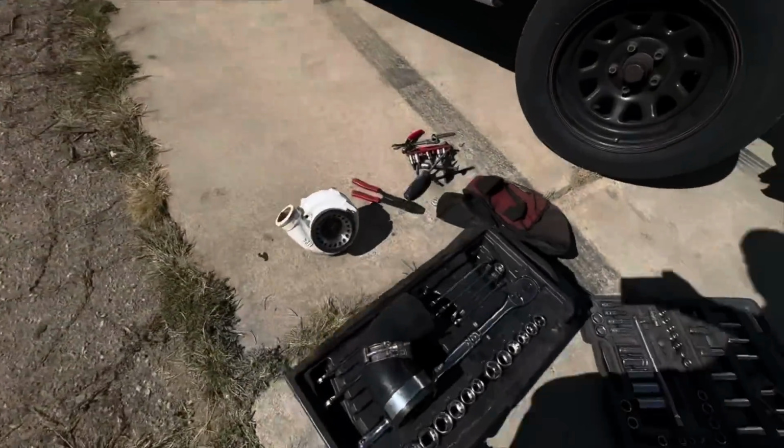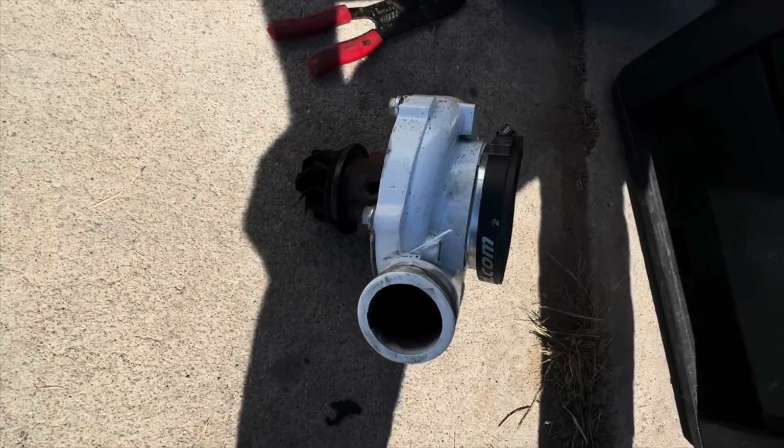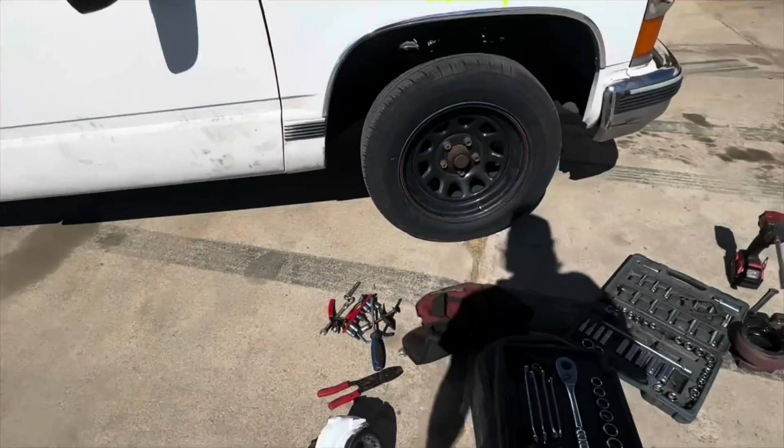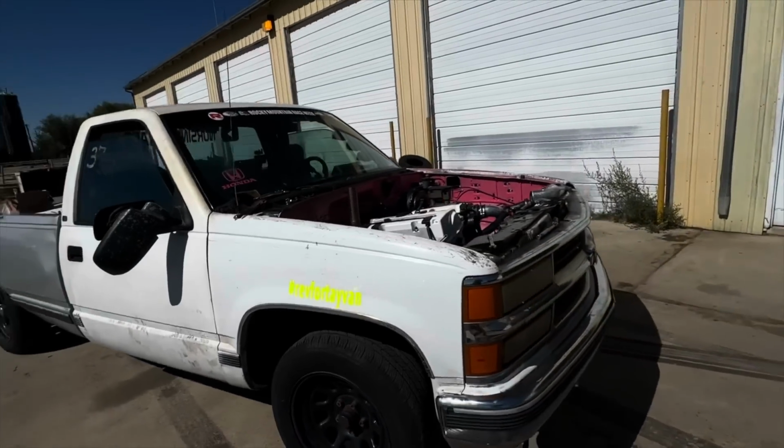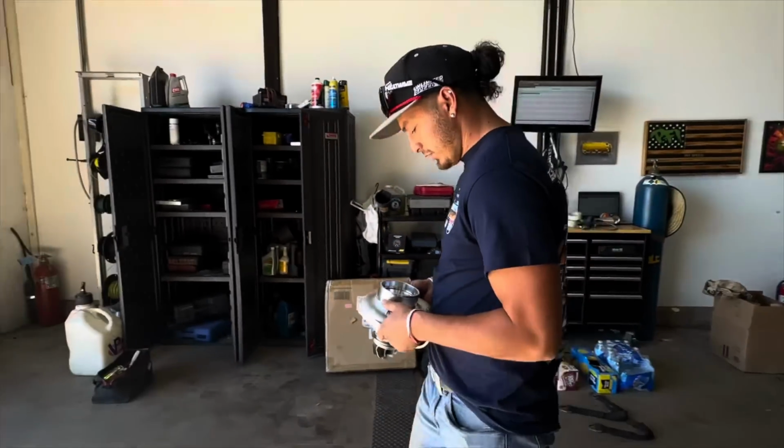So the little thing did pretty good. Probably just needs a little seal kit, and this thing will be good again. But they're doing it. It's pretty awesome. I've held a newborn before, but I think this feels a lot better.